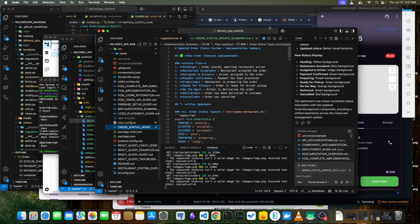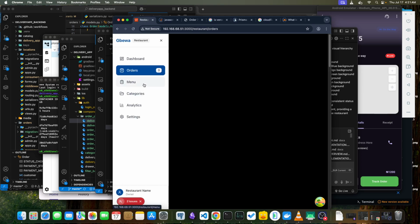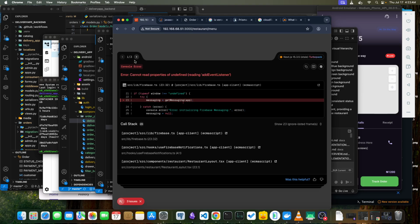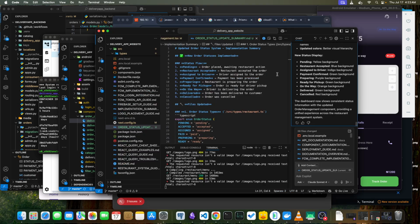But yeah, there's still more changes to make in the restaurant thing. Actually, I haven't been to this page. Yeah, it doesn't even load. I don't know, it's fine. Okay, the image is not configured. Yeah, this is so funny. Let me change that.